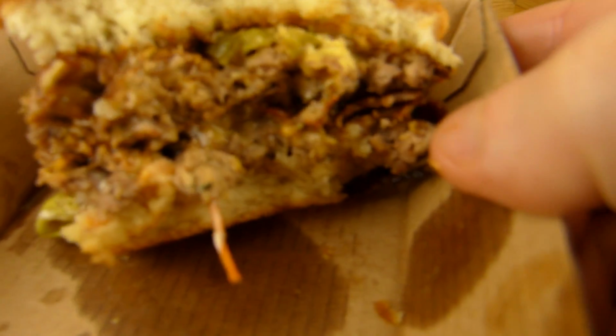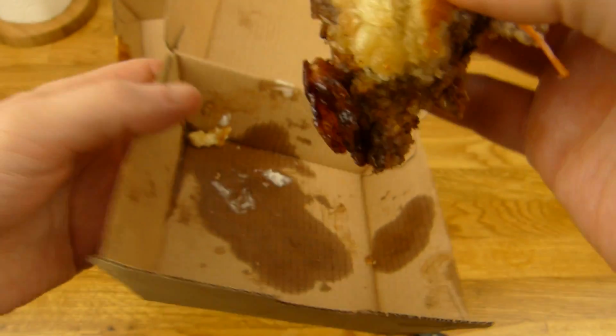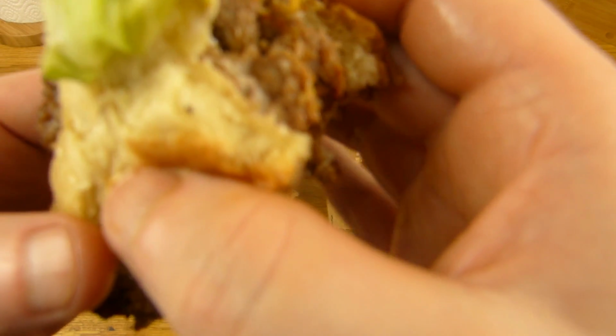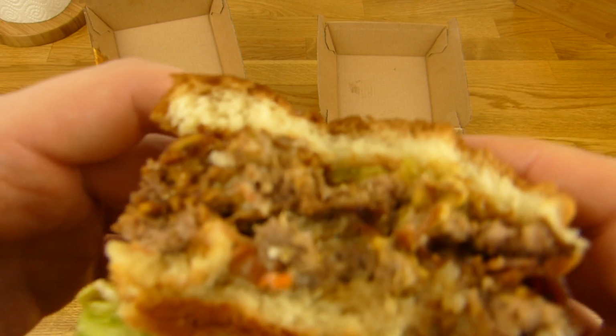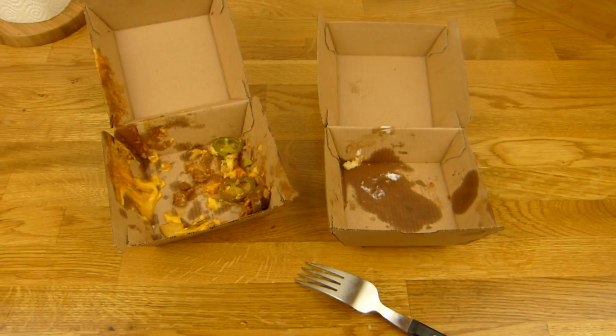Der Burger hier ist super. Ja, Tomate runter und der Spitze. Tomate stört jetzt nicht, aber muss da nicht drauf. Ja. Schmeckt aber trotzdem geil. Ja, here we go.